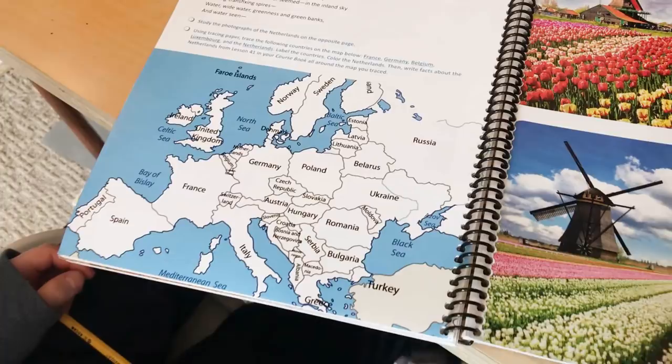Okay, Connor, so study these pictures, we'll get this printed, and then you can trace your geography.